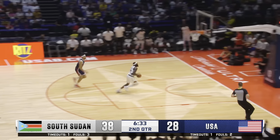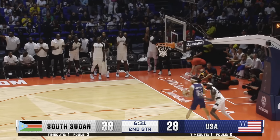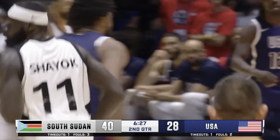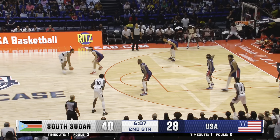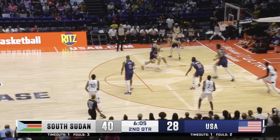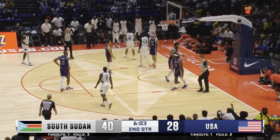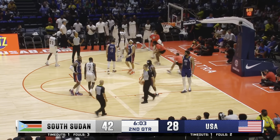Scraping, and look at this. Carlik Jones finding Shayok, who had to adjust as he stumbled a little bit, but suddenly it's a 12-point lead for a 17-4 start in the second quarter for South Sudan. Yeah, that brings a lot of energy. Jones gets to the rim. And one for Carlik Jones, who is feeling himself right now.